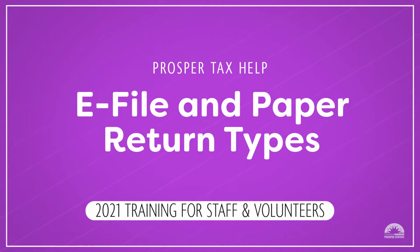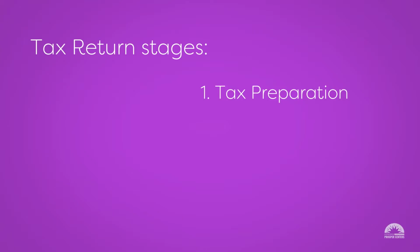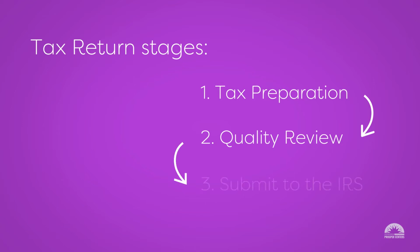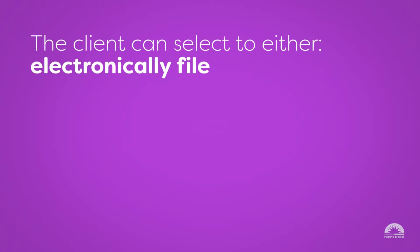EFile and paper return types. The Community Tax Centers prepares two types of tax returns: electronically filed tax returns and paper filed tax returns. Once a tax return has been prepared and then quality reviewed, a return is considered complete and can be submitted to the IRS. The method of how a tax return is delivered to the IRS will be determined by the client selecting to either electronically file or paper file their tax return.